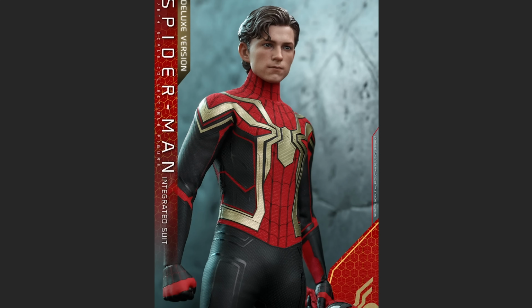I would love to hear from you guys. What would you change on this suit? I don't think there's anything I would change. I really don't. I quite like it a lot. So that's my thoughts on that one. Definitely be picking that one up.